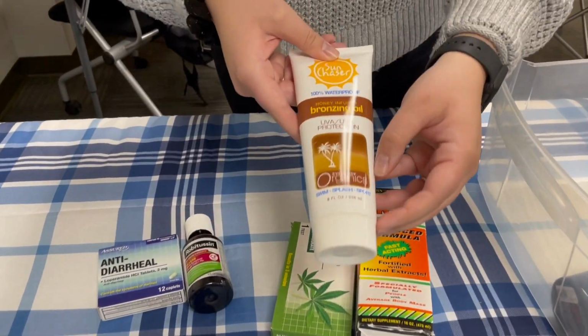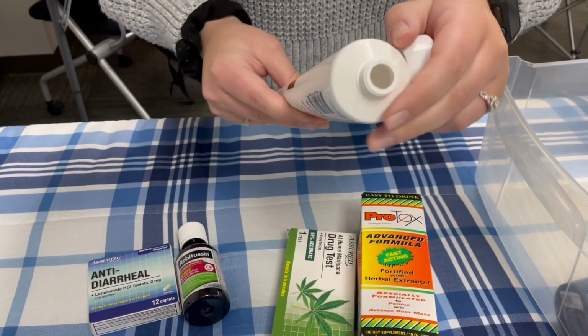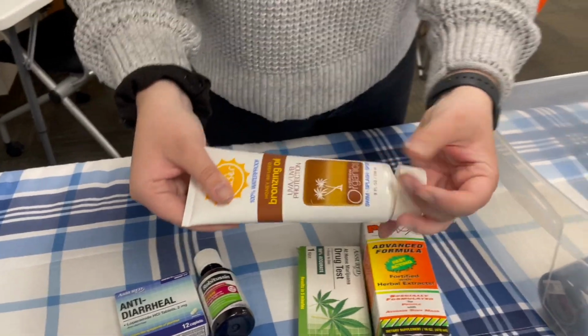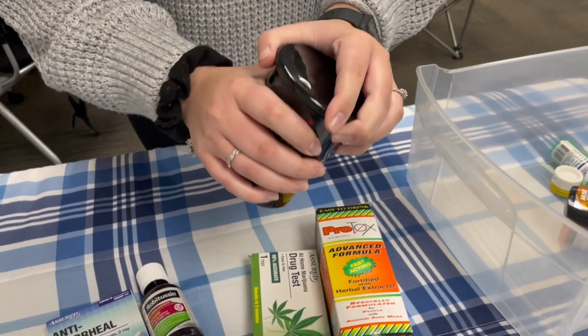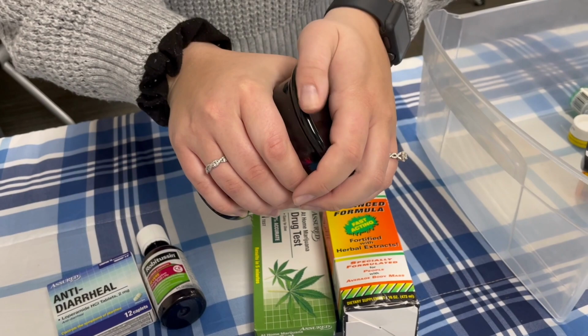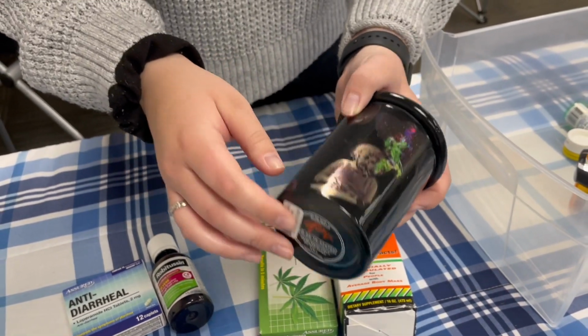Same with this sunscreen bottle. Could be cleaned out after the sunscreen is all gone, or can just be purchased online and can store things like alcohol. This right here is just a really tight seal stasher container. Has a really tight locking mechanism and can hide the smell of drugs.